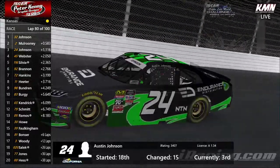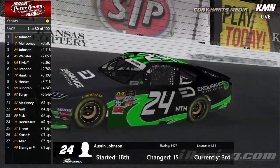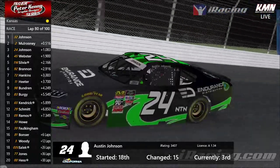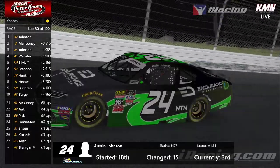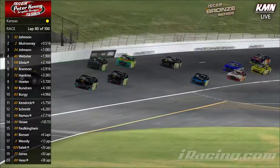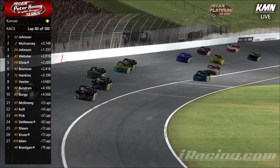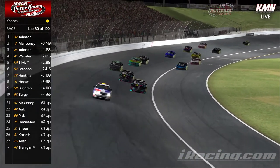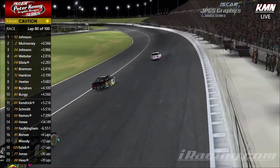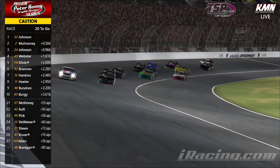Johnson started 18th, now in third. Off of that restart, looks like he found himself around the 45. He's gonna be on the low side for the restart, so if he does get a good jump on the other Johnson, he could gun down to the low side and take it into one. But we'll have to see how that turns out, because Hunter, I don't think, has been communicating with anybody otherwise besides his teammate on restart, so we'll have to see.